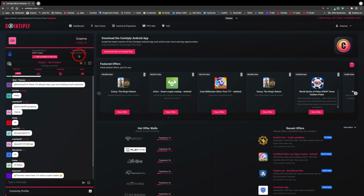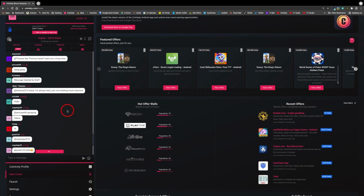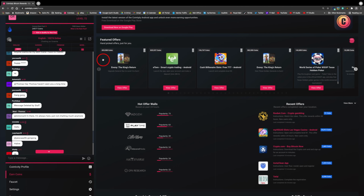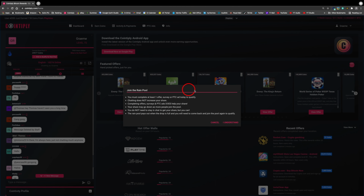Click this box to enter the moderated chat. You do not earn any coins from messaging in the chat. Now you have entered the chat, you can qualify for the rain pool. Start the process by clicking this button. Now you have to do at least one offer, survey or push-to-click ad to qualify. The more coins you earn, the higher your rain share will be.